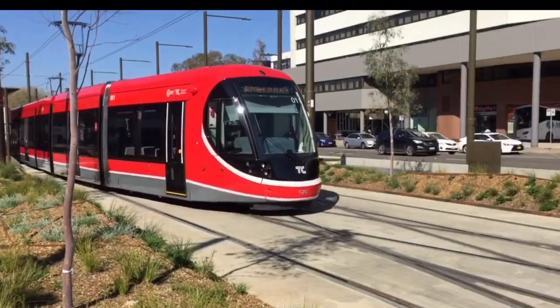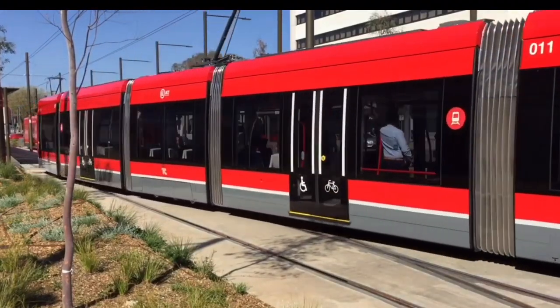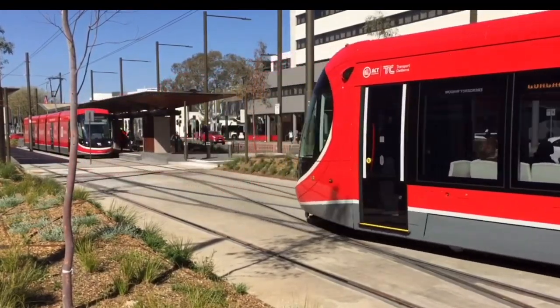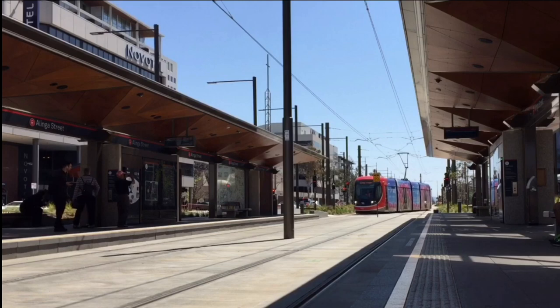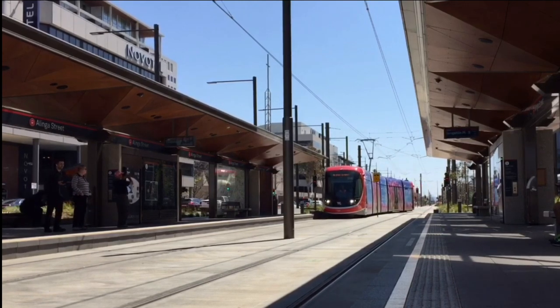The light rail vehicle that is used on the Canberra light rail is very similar to those used in Sydney, which are known as the Urbos 3s. And as you would probably expect, these are Urbos 3s as well, but there are some things about them that are a wee bit different to the Sydney ones. And it's not hard to see why.